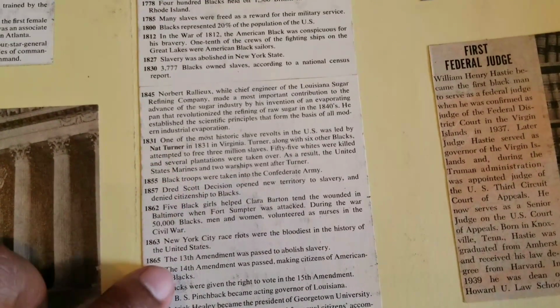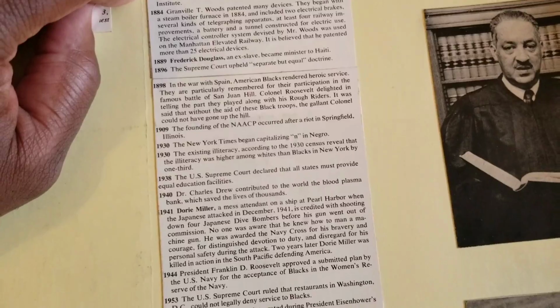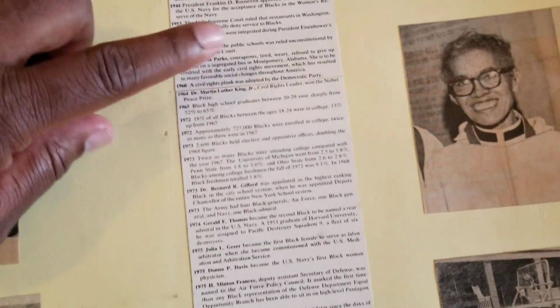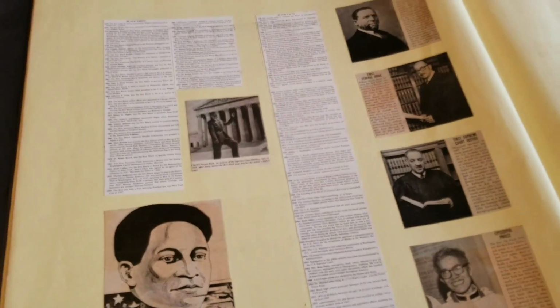Nat Turner. Look at all this. And most people know from here, but it's been a wealth of knowledge all the way from way back.